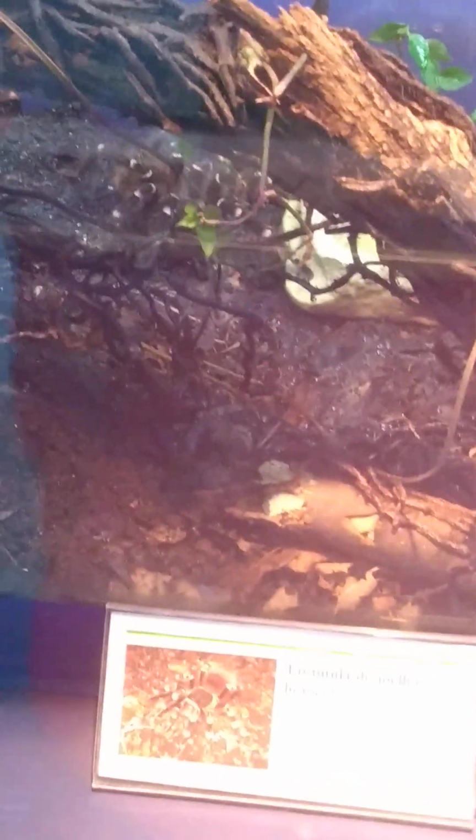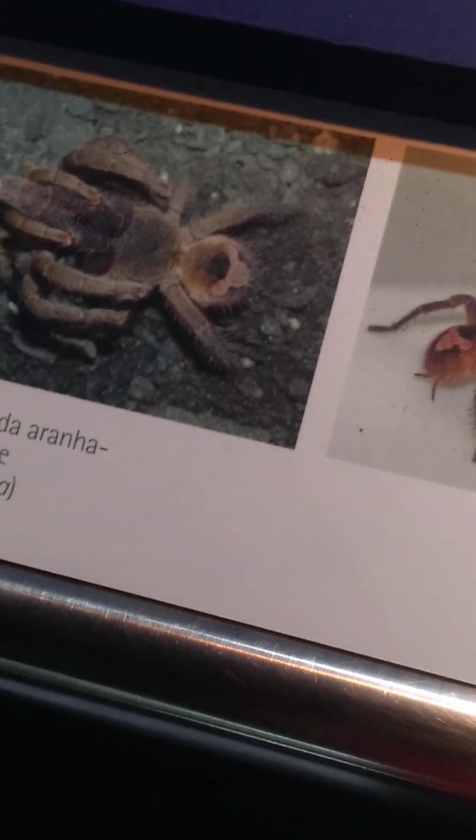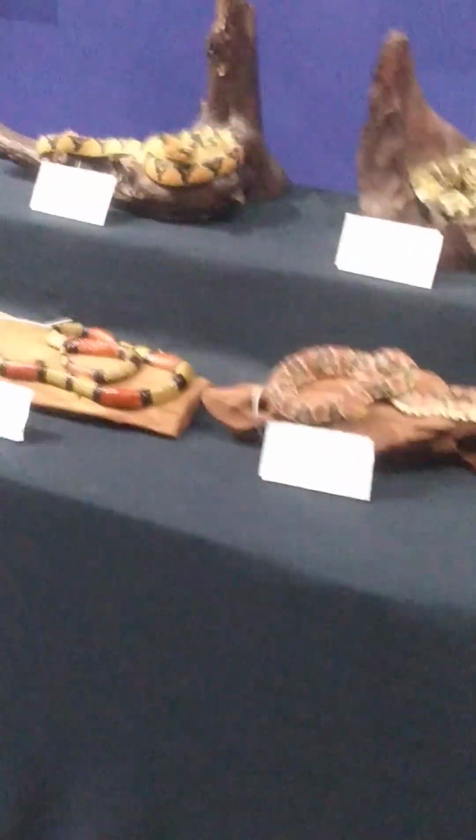The spider's moving. It's spider time again. Look at that other one. It's a Mickey Mouse spider thing. And here we can see some sculptures of snakes. Some of them are snakes that we have already seen. And apparently that ends our tour here.